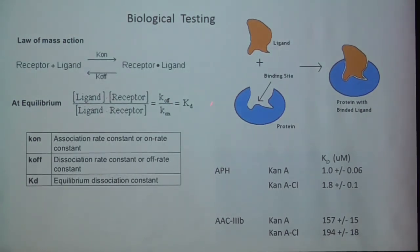Okay? And to do that, we looked at a value called KD, the Dissociation Constant. Basically, what it's looking at from an equilibrium standpoint is the concentration of ligand, which in this case is the Kanamycin-A chloride, separate from the receptor, which is the enzyme, versus the concentration of bound, where the actual enzyme is bound with the antibiotic. So what would you expect to see on these values? The larger the KD is, the less affinity you have, because more of the concentration is separate.